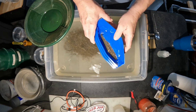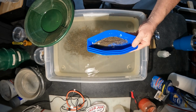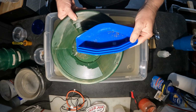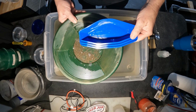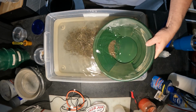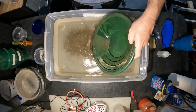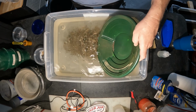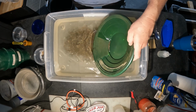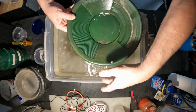All right, that'll be edited out because I feel like a complete idiot because I do not know how to use this thing. So let's dump it into the regular pan because somebody's gonna have to give me a lesson on how to use this thing. Let's use the regular pan. All right, let's pan this stuff off. I didn't put a whole lot in here because I was making a horrible attempt at using the gold claw. Let's see if we got anything.